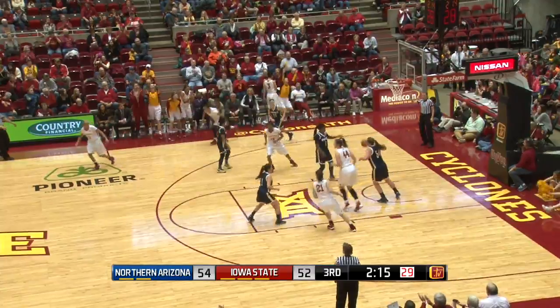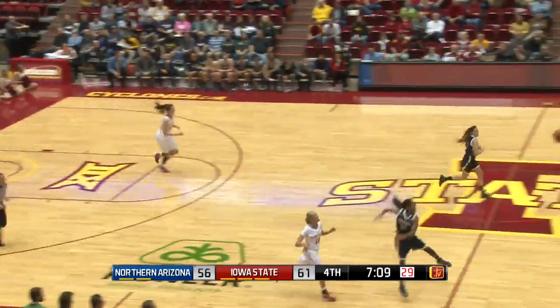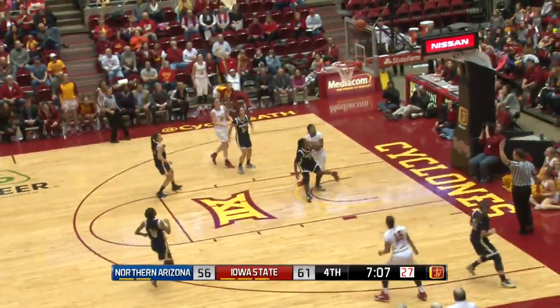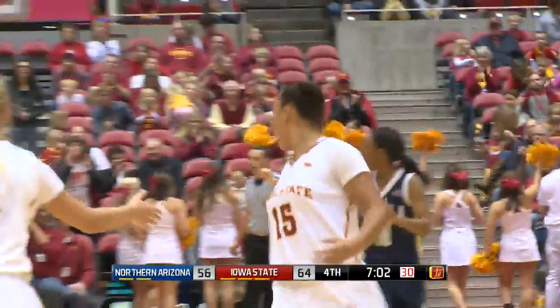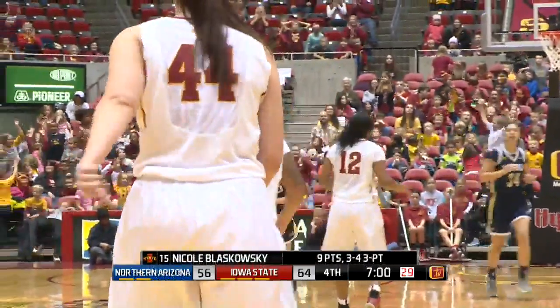Jada Buckley into Kid Blaskowski. Her three-pointer is good from the corner. Over to Buckley, up the right side to Blaskowski. Three-point shot is up and good. Kid Blaskowski with the three-pointer. And Iowa State's up by 8, 64-56.